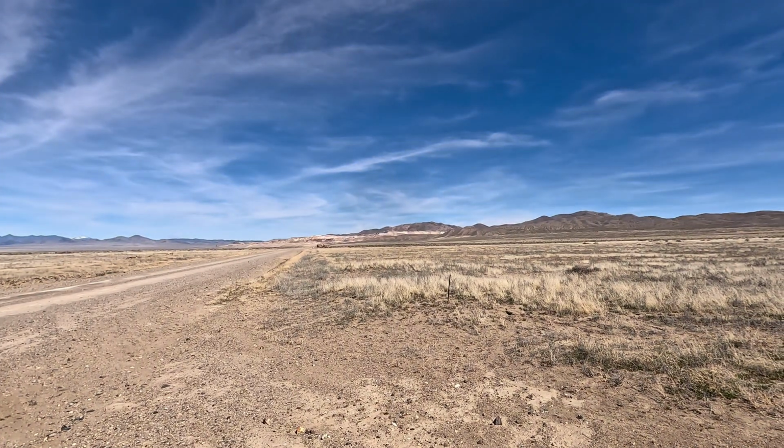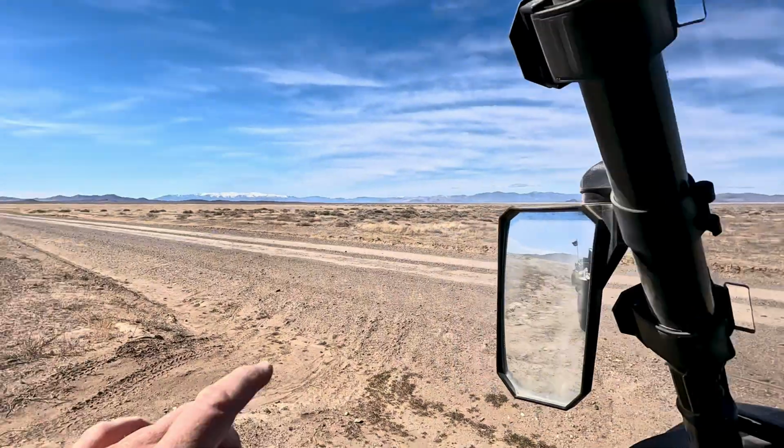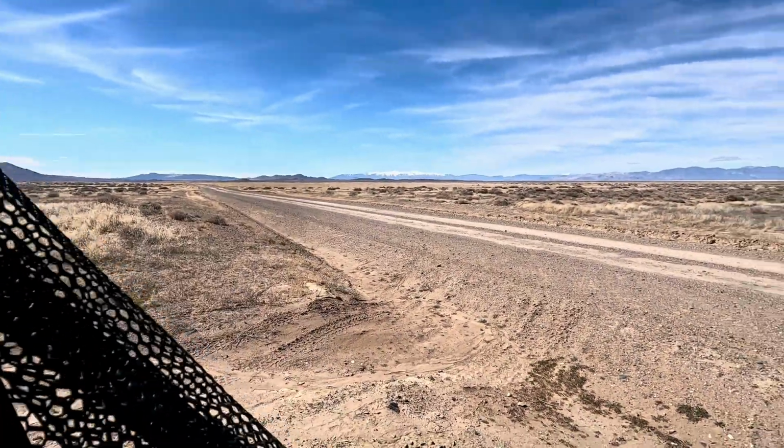Have lunch, hopefully. I think that big mine up there is called the Sulfur Mine. We get on this graded road, head out here about another 15 miles. See if we can find it.